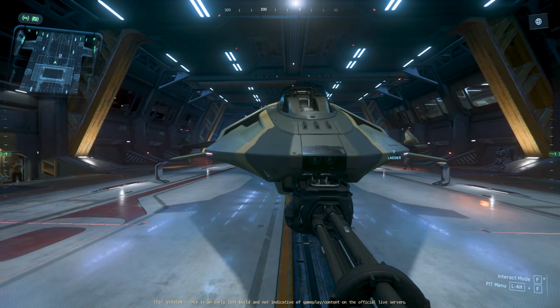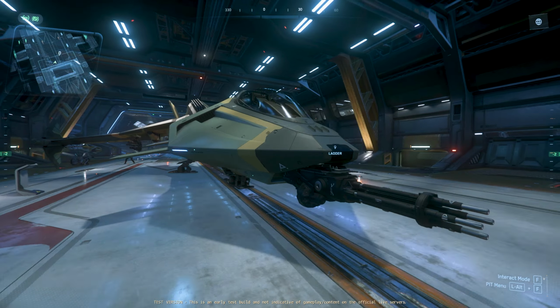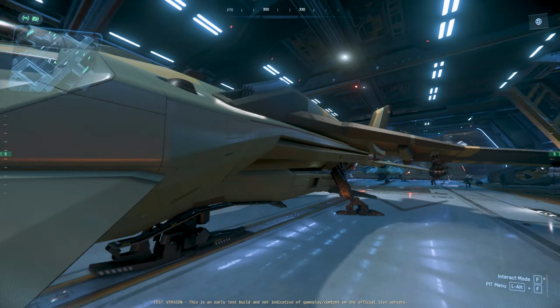But here's my thing. I need to get a Gladius since they nerfed the F8C. This is my next ship to buy. I really need this.